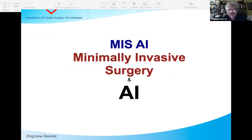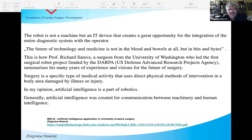That means the connection between surgery and artificial intelligence. The robot is not just a machine but an IT device that creates a great opportunity for integration and a diagnostic system with the operator. As Richard Satava, one of the pioneers of robotics and innovation in surgery, said, the future of technology and medicine is not blood and pulse, but bits and bytes. Surgery is a specific type of medical activity that uses physical methods directly on the body, and because artificial intelligence is part of robotics, in my opinion it is possible to use it, and it creates a new possibility.